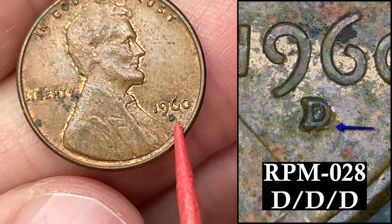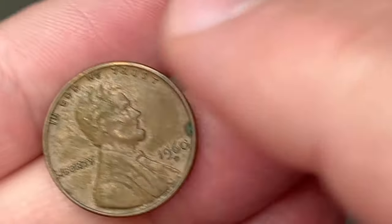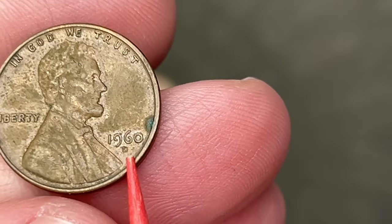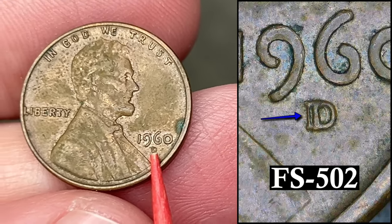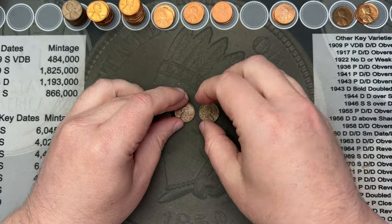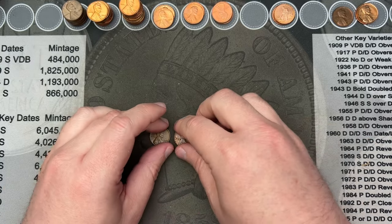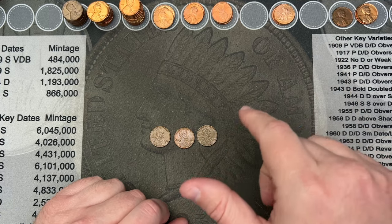Dirty scent, but it does have a bit more noticeable repunch mint mark. And then the best one is this 1960 repunch mint mark. This is FS502. Cool. I found a few of these in these rolls, the 502. But yeah, that is really awesome to come across the 502 and the 501 in a hunt.